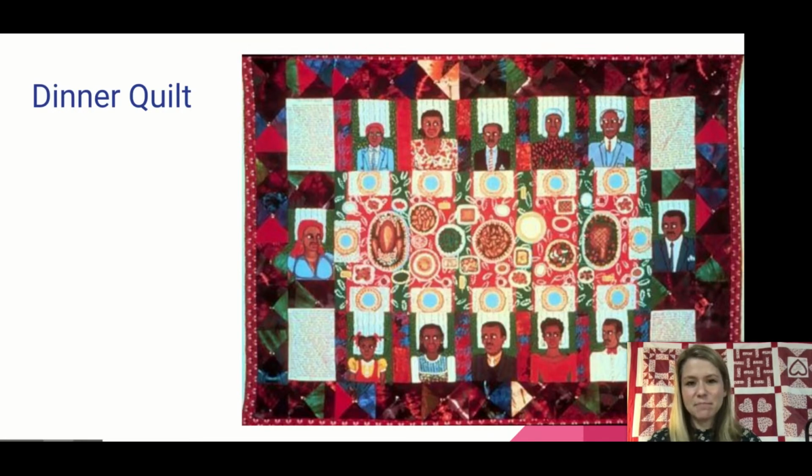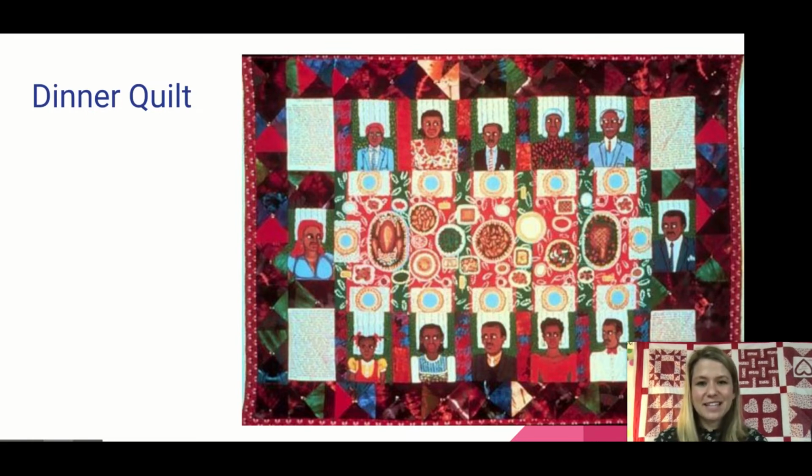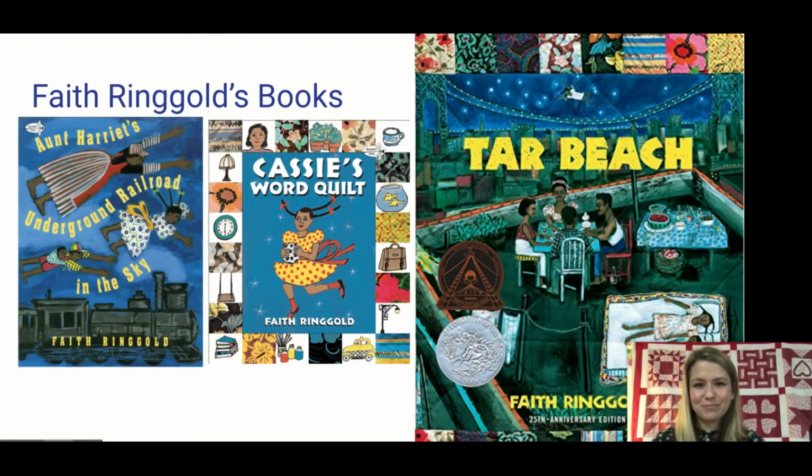Here's another example. This is called the dinner quilt. And this shows her memories as a child of spending Christmas at her aunt's house. You can see they're sitting around the dinner table. And when she would present these quilts, it wouldn't just be you looking at the quilt or her telling the story. There would be singing and dancing and chanting, and you would repeat things that she says. So it would be an exciting presentation.